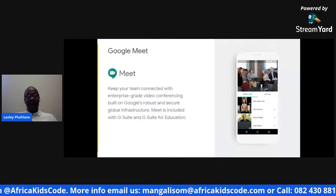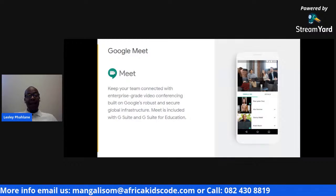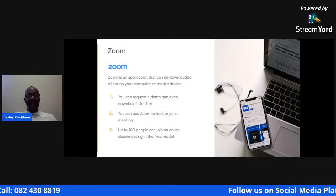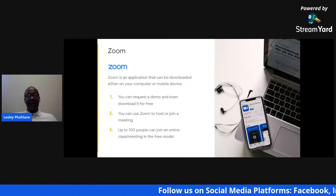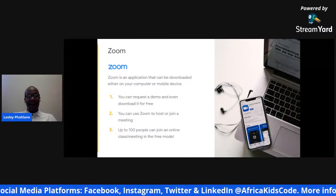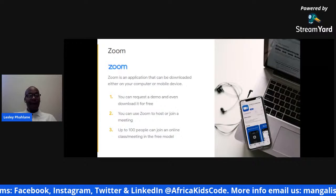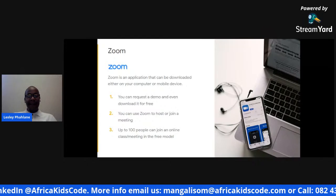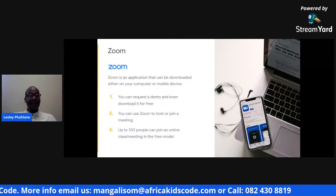So on the next slide, we're going to go into detail of the Zoom. Zoom is an application that can be downloaded either on your computer or the mobile device. You can request a demo or even download it for free. Zoom is free for the first 45 minutes.